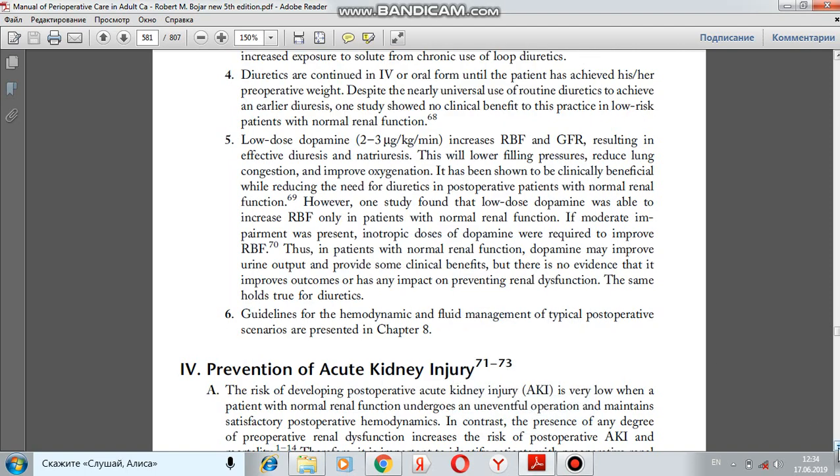Low dose dopamine, 2 to 3 mcg/kg/min, increases renal blood flow and glomerular filtration rate, resulting in effective diuresis and natriuresis. This will lower filling pressures, reduce lung congestion, and improve oxygenation. It has been shown to be clinically beneficial while reducing the need for diuretics in postoperative patients with normal renal function.